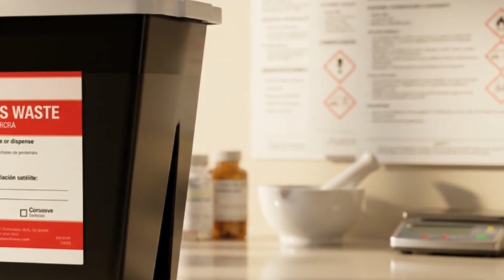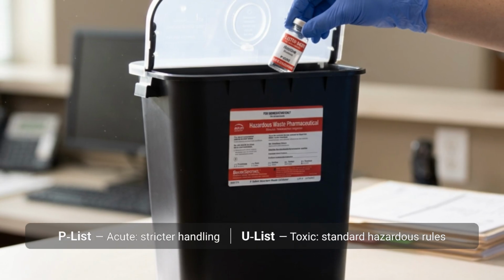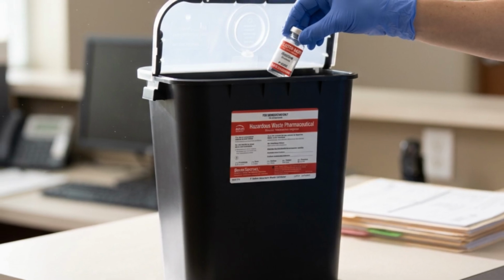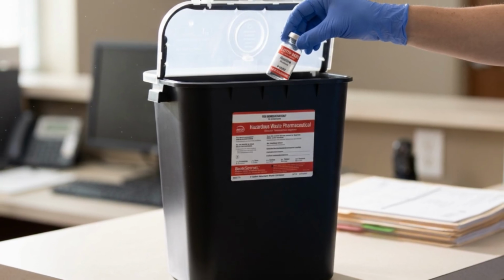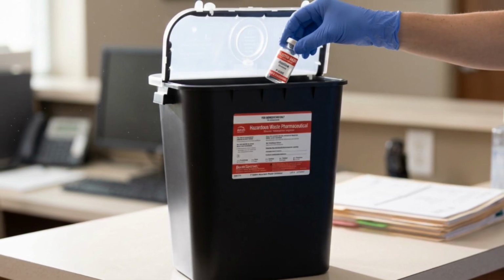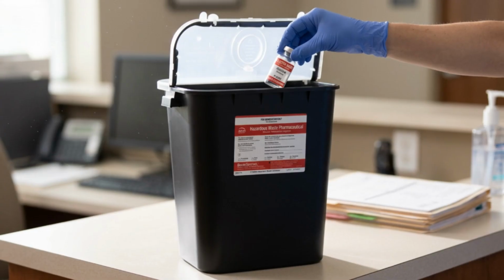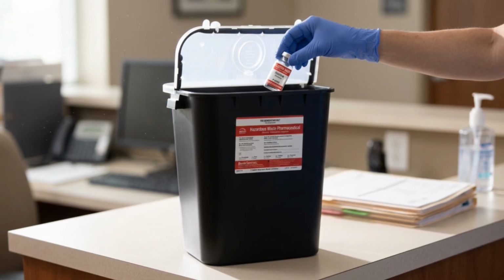The P-list identifies acute hazardous waste, the most dangerous category. P-listed waste triggers stricter quantity thresholds, container management standards, and disposal requirements. Any material contaminated with P-listed residue, gloves, vials, tubing, must also be managed as acute hazardous waste. The U-list identifies toxic hazardous waste, dangerous but subject to standard non-acute hazardous waste management rules. The U-list contains 21 pharmaceuticals, primarily listed because of their toxicity.